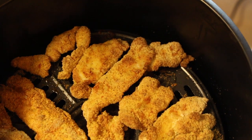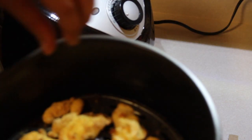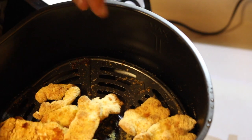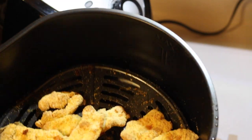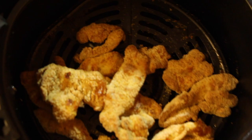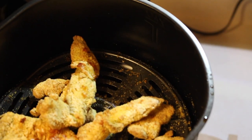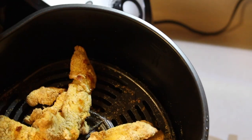They just look a little powdery, you know, like they're definitely hot. I mean, I think they're done. They're just not golden like the oil gets it. Well, we'll give it a go and see what happens, I suppose. I don't think they're gonna be bad, so we'll see.